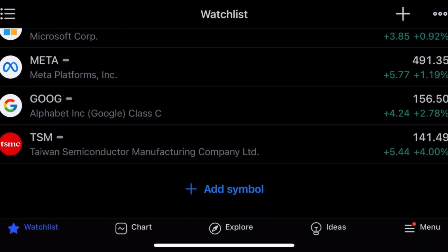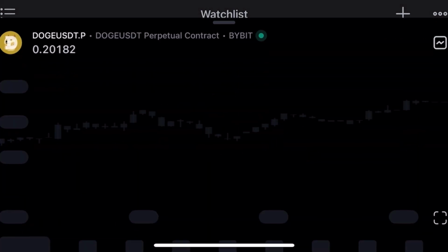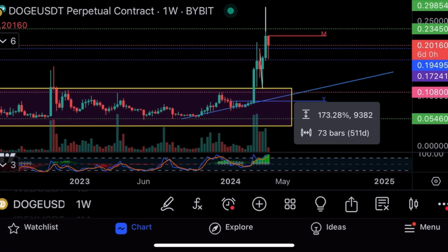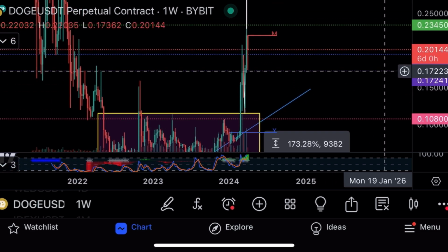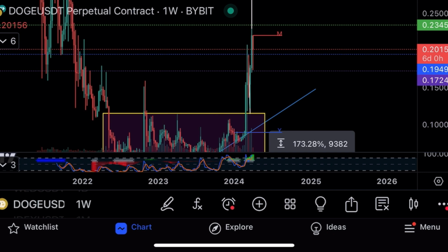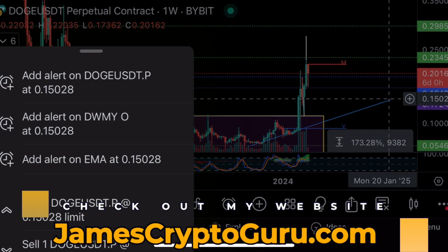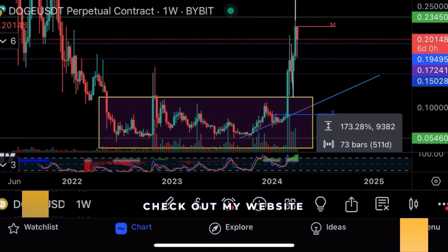Dogecoin, let's check out Dogecoin. Dogecoin pulled back a lot yesterday when it sold off. Dogecoin dropped all the way to 0.17 and then bounced back. So that's the real support here, 0.17 on Doge now. I would say 0.17 and here 0.15. So closing some and setting buy orders in case of a nuke would be smart.